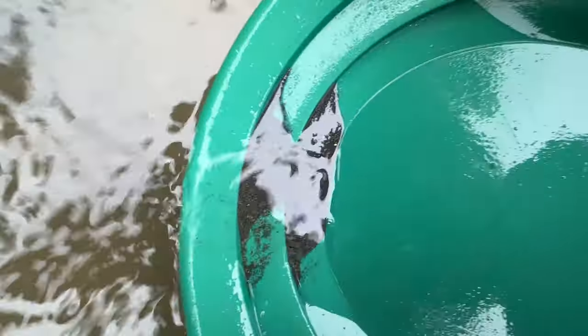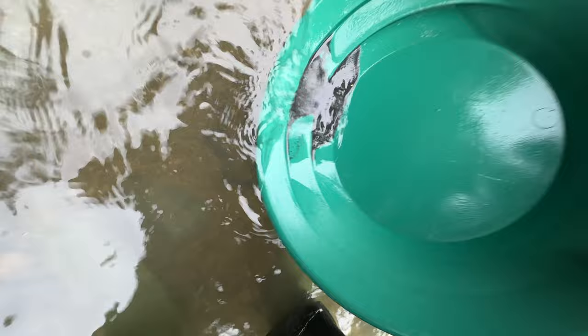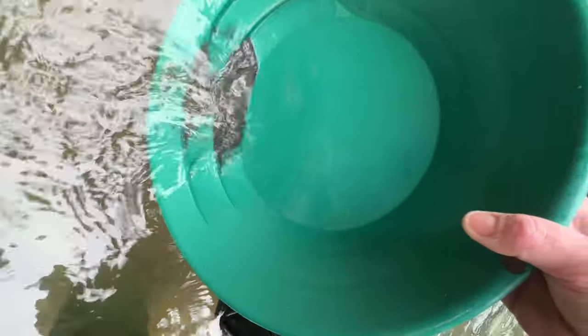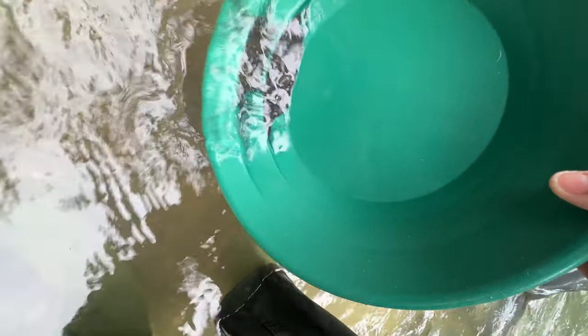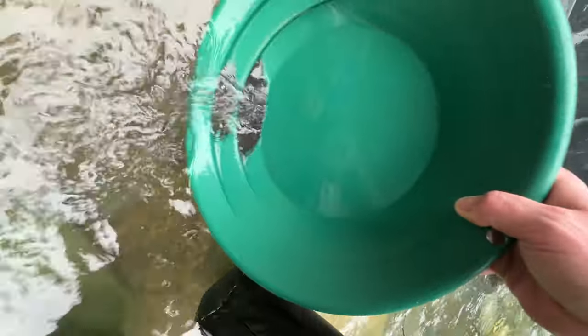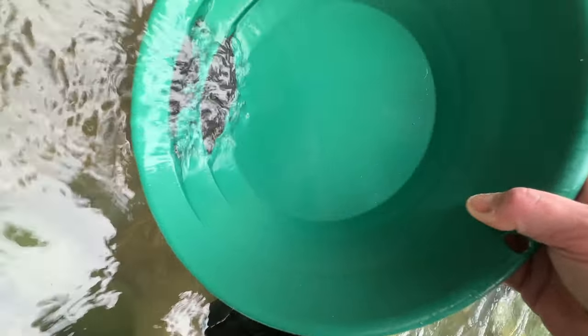Oh, is that a flake? Yes, it is. Okay. You see that? Let's go. Yes, sir. Hopefully that's not the only piece. That was an actual, probably the best piece of the day so far. Just trying to be really careful as I can't reach in there with my hand and grab that bigger rock, so.